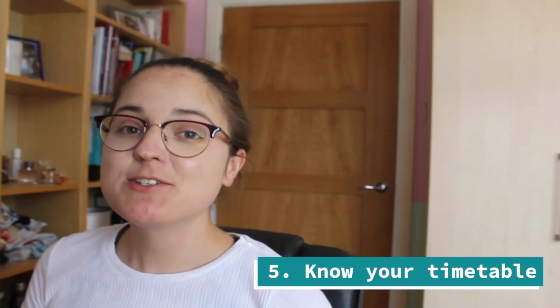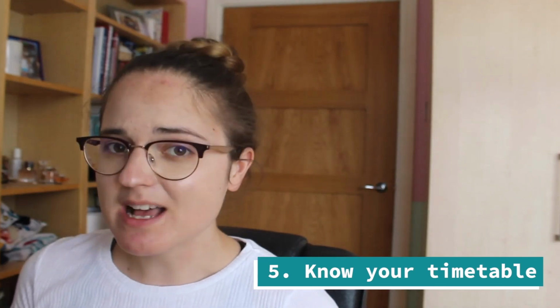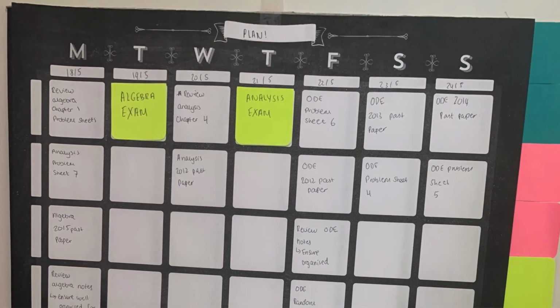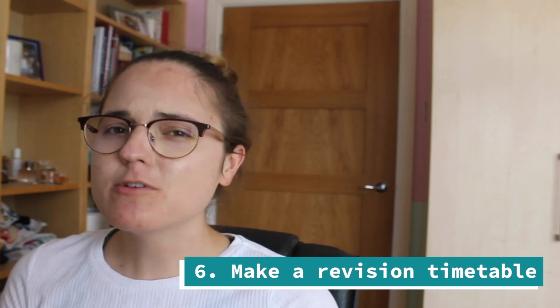The next thing is to make sure you know your exam timetable, so you should be able to find exactly when each of your exams are, and also take note of the start and finish times. Try to make some kind of revision plan, which includes time spent on past papers, problem sheets, finalising your notes, condensing your notes, but also try to timetable some fun stuff as well, such as going for a bike ride or phoning your friends. There's many things you can do for fun to try to relax. Yeah, it's good to make time for fun stuff as well.